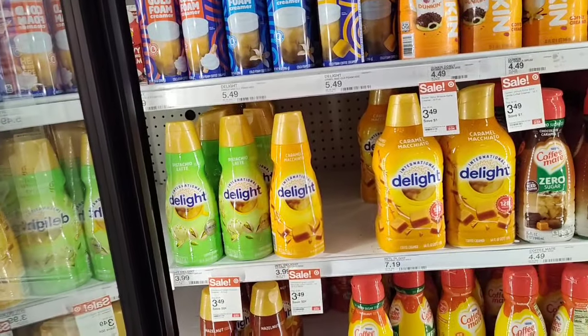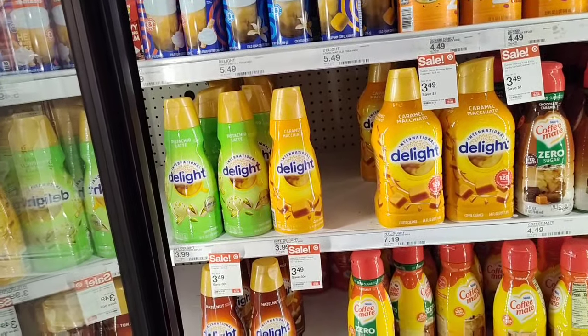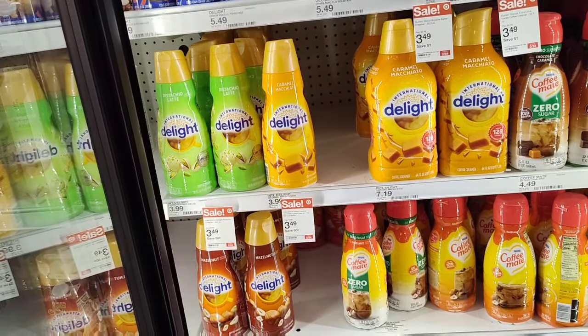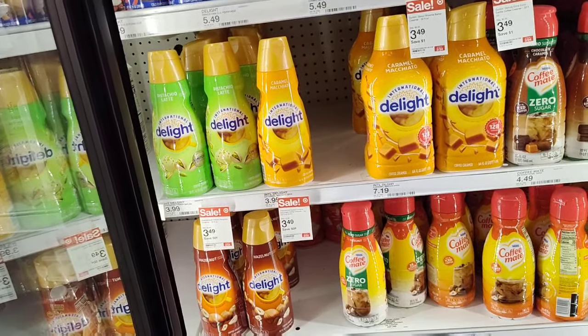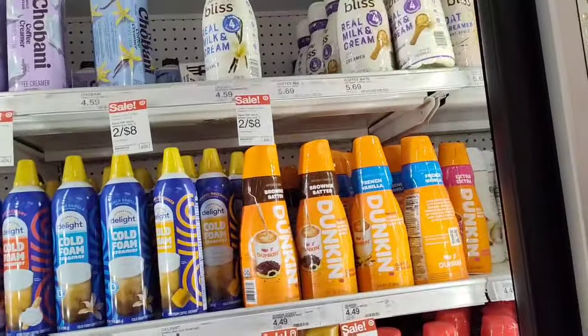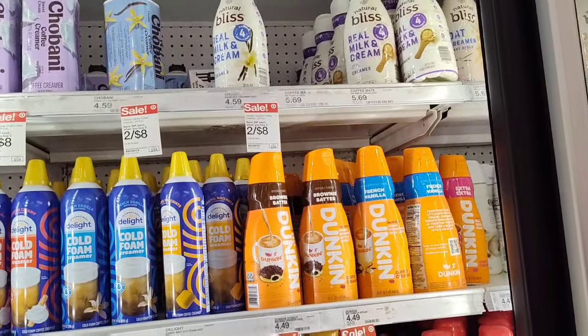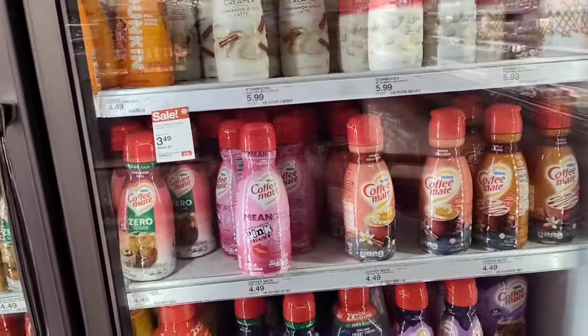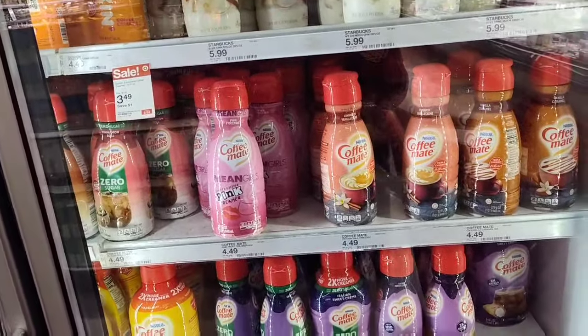All right, I love me that pistachio latte. That's actually in my car right now. And with my insulated tumbler, because it's very yum yums. And then we have brownie batter, French vanilla, $3.49. And then we have the pink. I ordered that from Wally World. It's being delivered. I wish they brought back the chocolate chip.